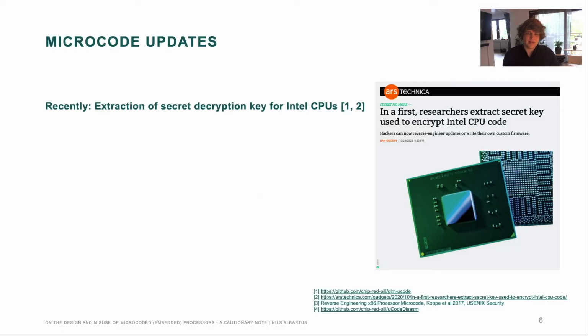And we dug a little deeper, and as we have often seen in the past, security by obscurity is of course not the best idea. And recently, researchers were able to extract the secret key from some Intel CPU, which in theory allows them to reverse engineer the updates or even write their own custom updates. But with the extraction of the microcode keys, the researchers still have to understand the microcode firmware first.